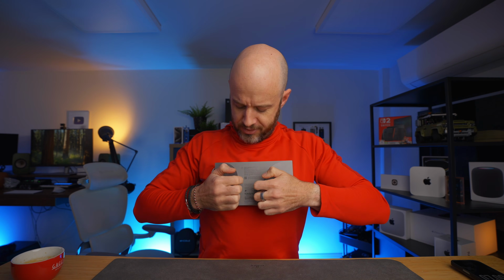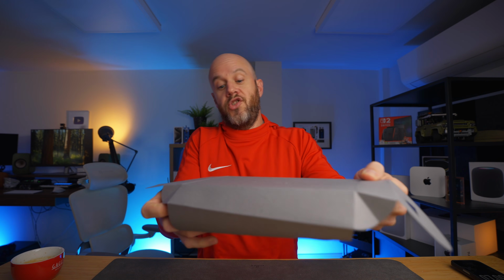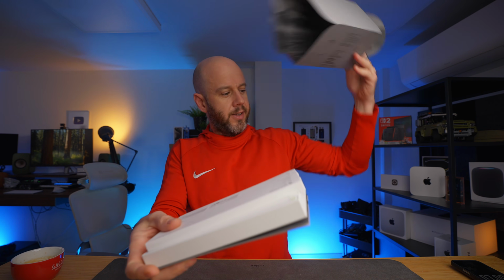So we open these 2 tabs here, I presume, and then we unwrap gently that, throw that down there, and we get two packages here. No, 3 things. 4. No, 3. Okay, I love they do this.